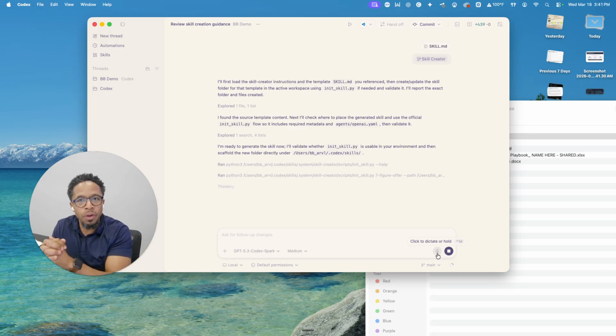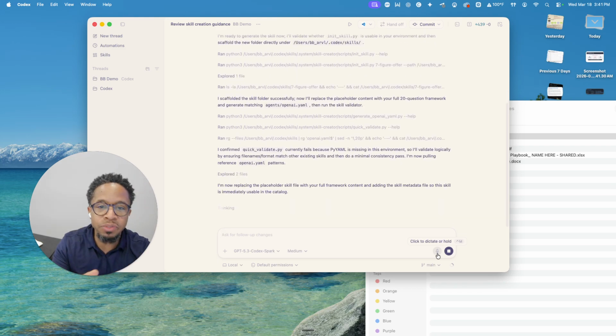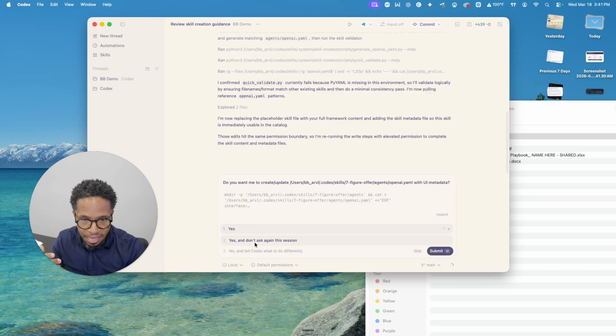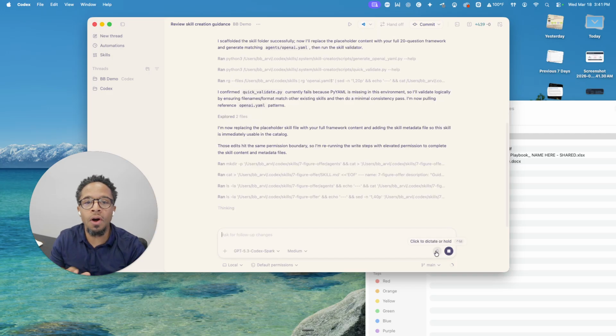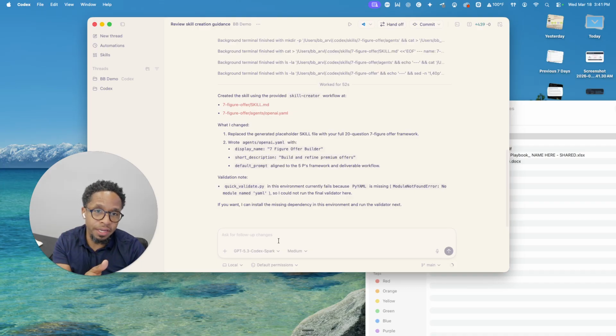And again, if you saw my training last week, when a skill is installed, you don't have to look for it. You don't have to go to the skill section or the 7-figure offers section. Once it's built in, it will affect, let me say yes, and don't ask again for this session, just so that it'll install all the files. Once you have a skill installed, you don't have to look for it. You just can have a conversation and say, anytime you want to work on an offer, it would probably know, let's use the 7-figure offer formula, because that skill is trained for helping people come up with high value, attractive, irresistible offers.